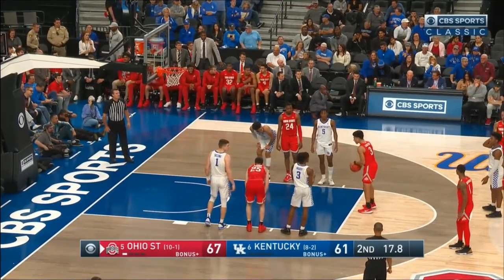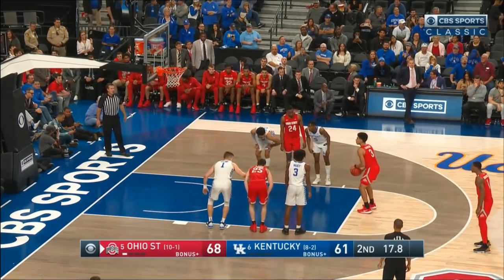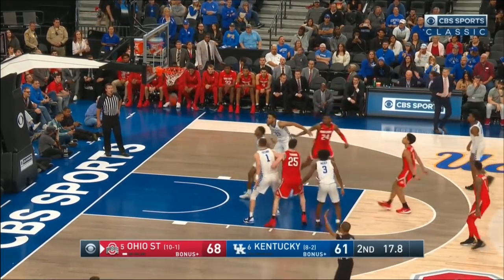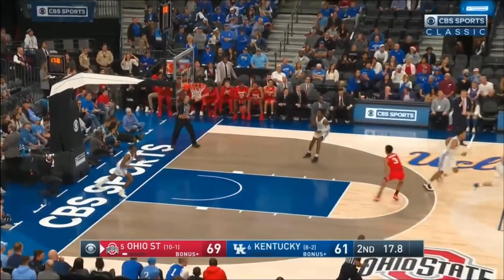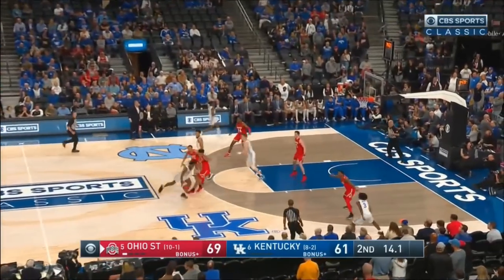I like this kid's game so far today, don't you? Yeah, I do too. What a luxury to have two backcourt guys that can run the show. And he threw Muhammad on there, Luther Muhammad. They've got them all out there right now, too.